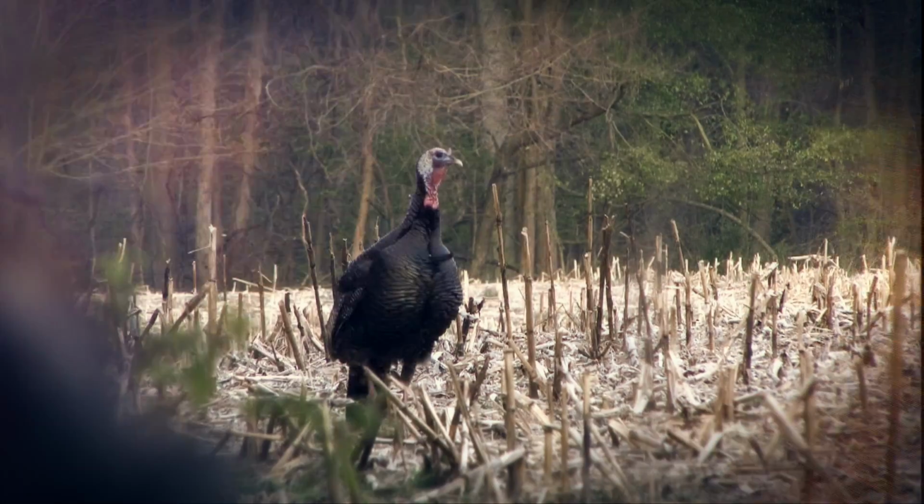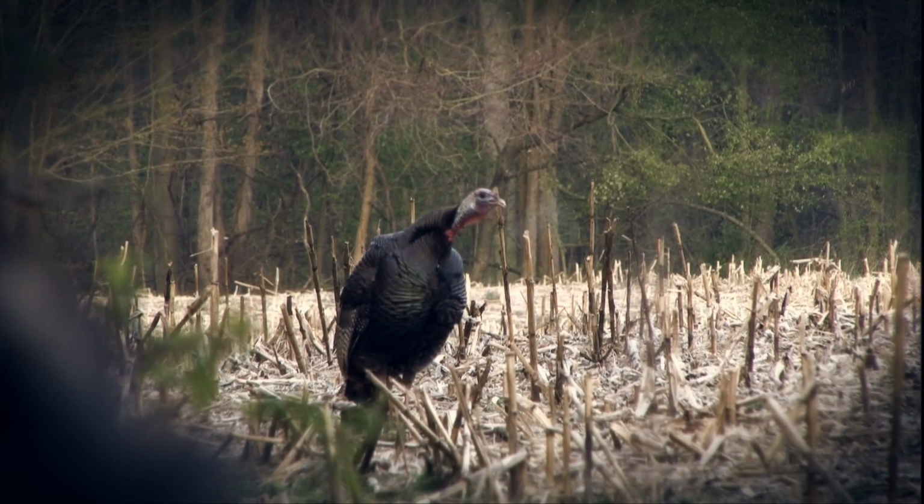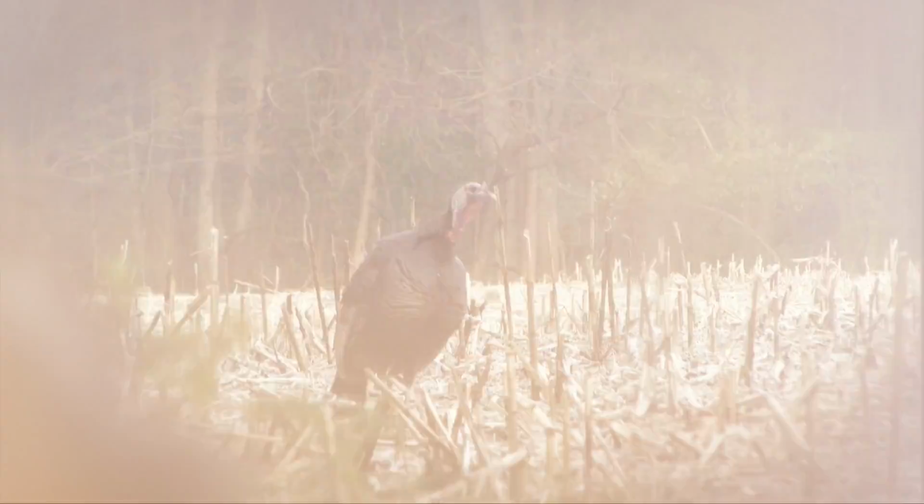It was an exciting morning having those jakes come to within 17 yards of us, putting on a show, doing a little bit of gobbling. We're going to sit here a little bit longer, and if nothing comes, we'll go see if we can get something sparked up again.